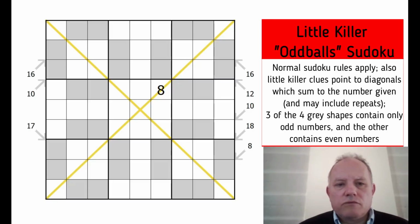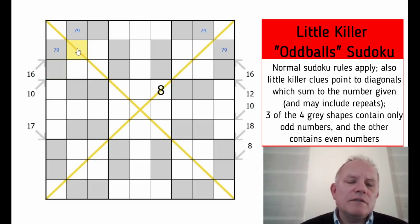So, what have we got? Well, we've got a couple of 16 clues in the Little Killer over 2 cells. So in both cases, they have to be 9 and 7. Now that's great, because it tells us straight away that these 2 top O's are odd. So we know that straight away. Now the 12 clue and the 10 clue, they're not so helpful. They could be 3 even numbers or 2 odds and an even. Mind you, they tell us the central cell is even.